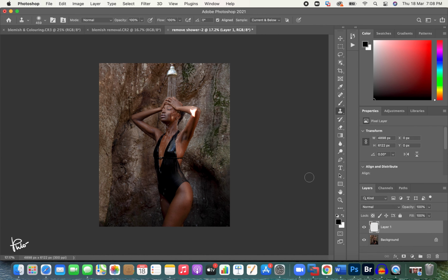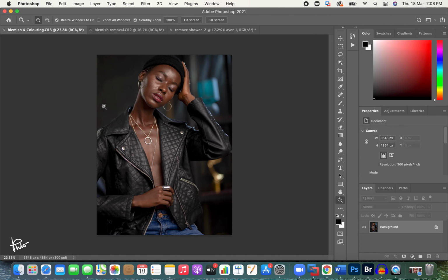But again, I didn't let that pipe, which was a distraction to me on set, stop me from taking this amazing image. I'm going to be retouching this image separately for you guys to see. So if you want to see that as well, let me know in the comments down below, and I'll do a dedicated video on retouching this image from start to finish. So let's move on to another image.